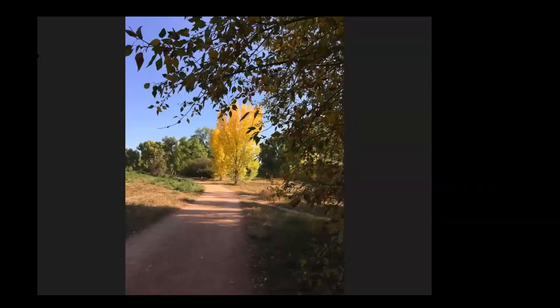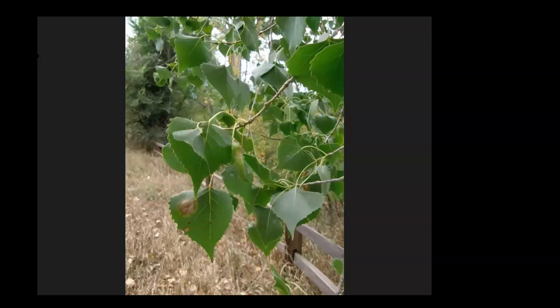There's another cottonwood. I'm always looking for reasons to stop when I jog. I'm not one of those people who is addicted to jogging and loves to jog. What gets me out jogging is this park and seeing what's going on and seeing what the season's like.